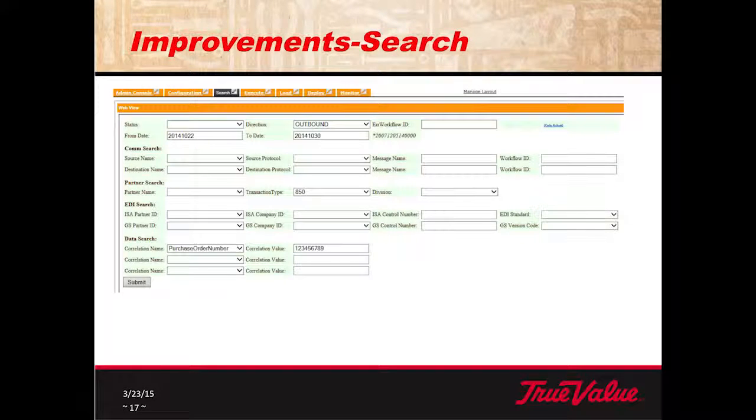This is the Remedy Framework search portal, and this is really one of the greatest things for the users, especially, and for us. All of these fields you see on here are filters that can be used in any combination you want to search for transactions. Now, we're keeping 2 years of EDI transactions. Prior to this, we were lucky to have a month or two.